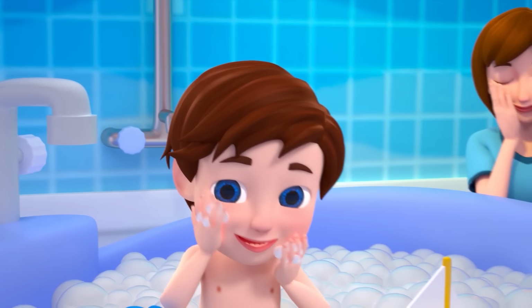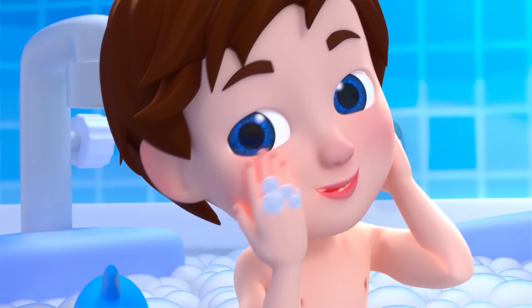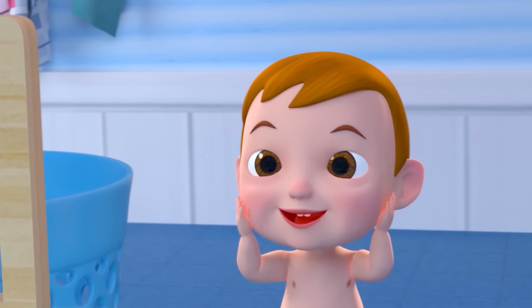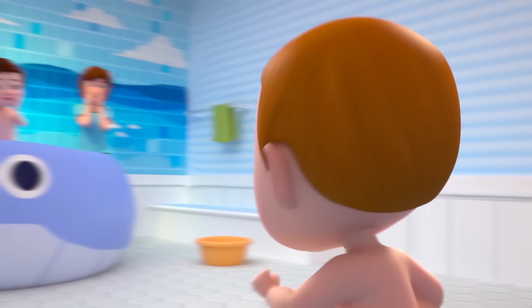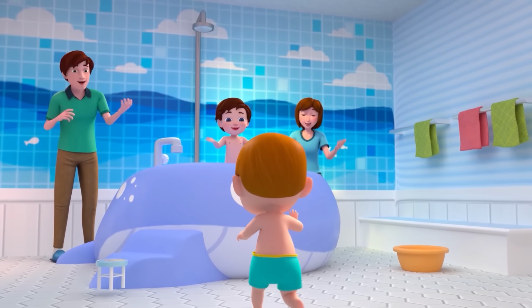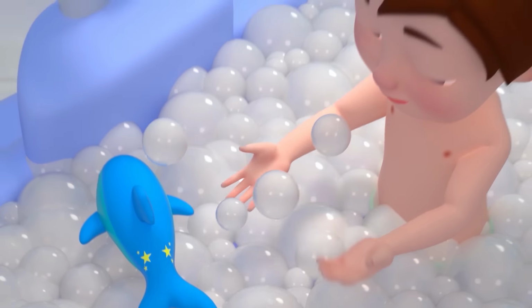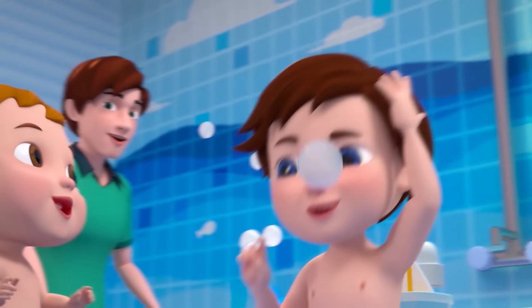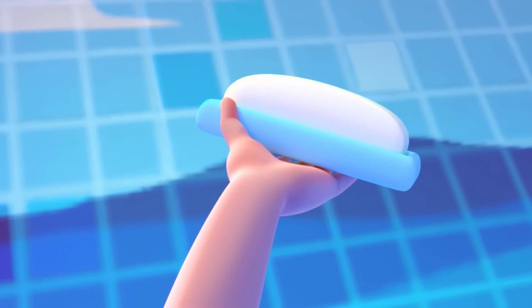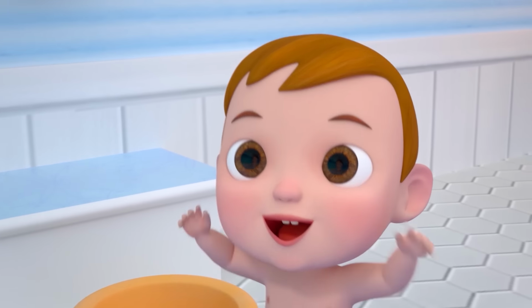Wash your face up and down. Wash your face round and round. Wash your face squeaky clean. It's time to get clean right now. The water is rising, the bubbles are big. We're gonna become the cleanest kids. I've got a bar of soap, a rag in my hand. Can we get clean? Oh, yes, we can.